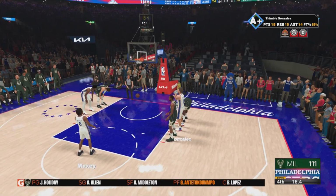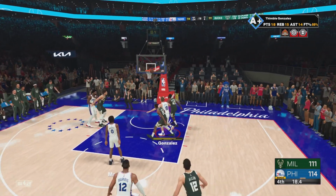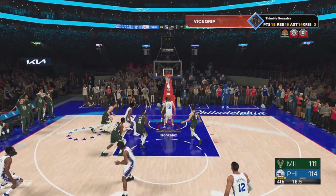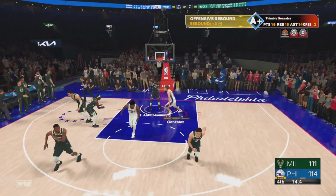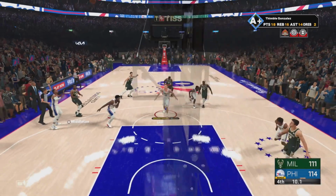Yeah, you have to do that, though. You can't just let him put the game away. Second free throw. No good that time. He really wanted that one. And it's all about the three right here. We'll see what they draw up.